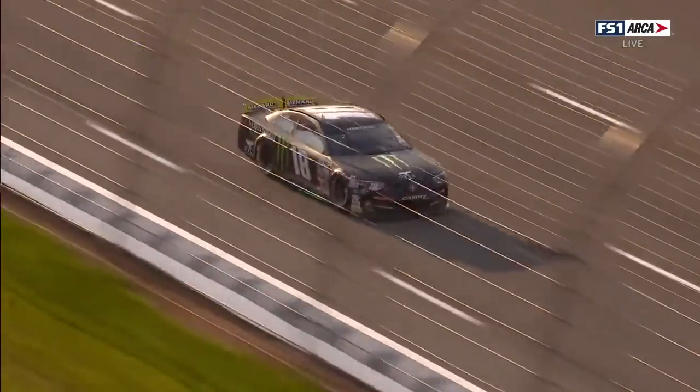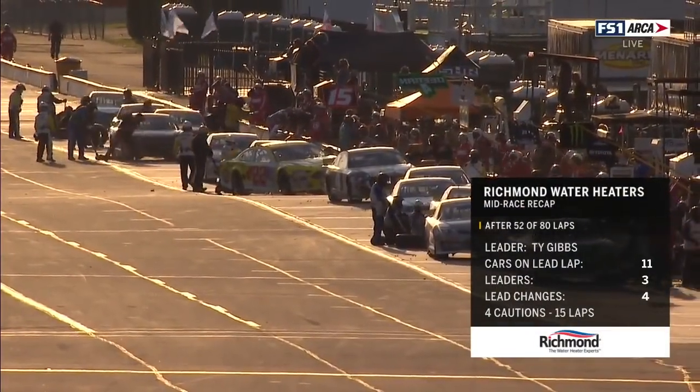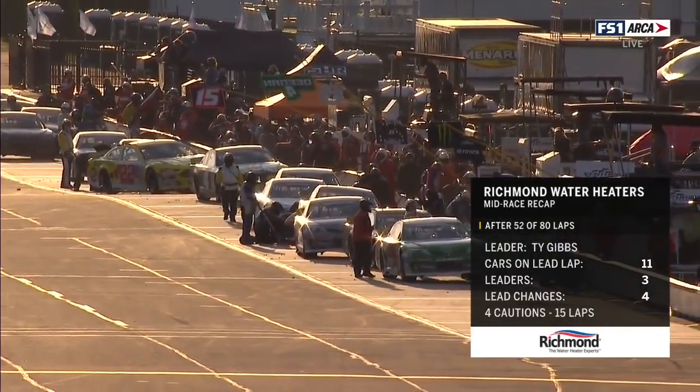Caution back out on the racetrack. Final modifications being made as Ty Gibbs continues to be your lead. 11 cars on the lead lap. Yeah, pretty competitive. We only had like 4 or 5 cars on the lead lap here in the 2 races last year.